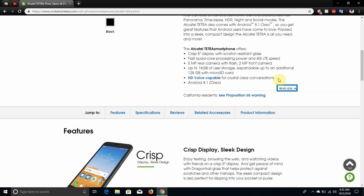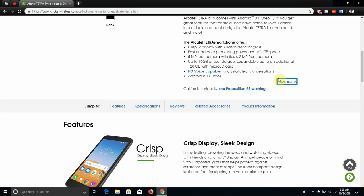Trust me. It has fast quad core processing power and 4G LTE speed, a 5-megapixel rear camera with flash, a 2-megapixel front facing camera there, 16 GB of storage, expandable up to an additional 128 GB with that microSD card. It has HD voice compatible for crystal clear conversations, Android 8.1 Oreo.